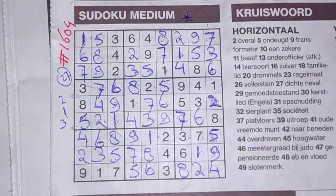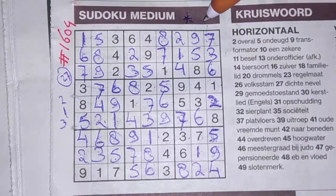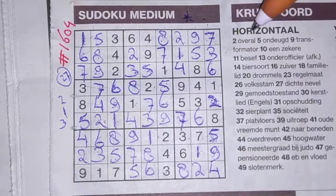Finish in 50 minutes, alright. Great Sudoku, I like this one. Do you think so? Thumbs up, otherwise thumbs down.